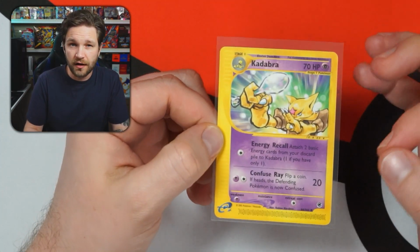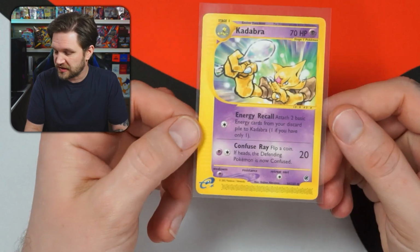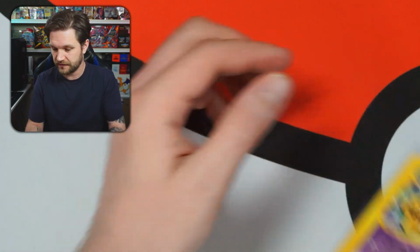And this is one of the last Cadabra artworks to be printed. I think the last one was in Skyridge, and that was all because I had a Uri Geller problem. So this is a Cadabra. This one is 84 of 165, and it's going to cost you about £6.50.